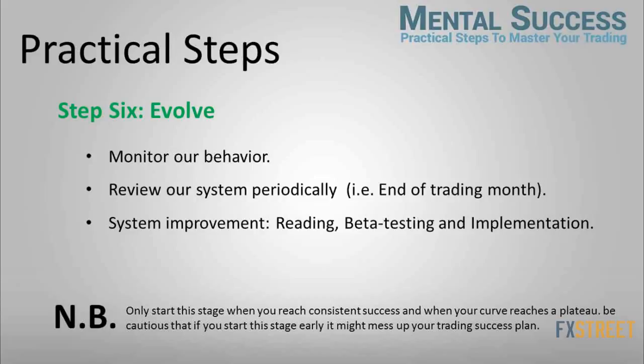If we have a success rate of 70%, we can improve that to 75%. If it's an 80%, we can improve it to 85%, and so on. The most important point we should keep in mind is that we should only focus on this stage once we reach consistent success and where our curves reach a plateau.